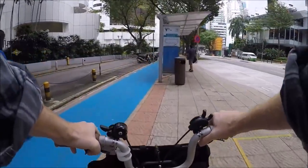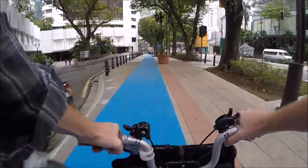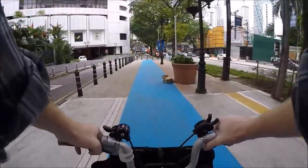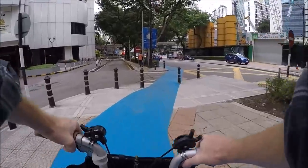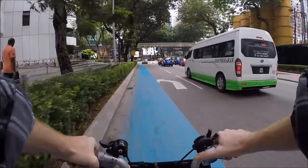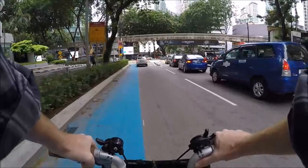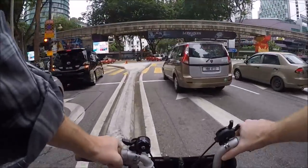So this is an approach that's taken by different cities, where they say, okay, where can we find space for cycling on the sidewalk? But this approach is a bit different, because you can see here, you're then back out onto the road again. So it's a bit strange.